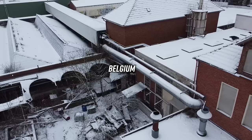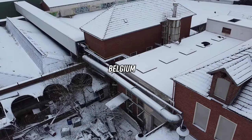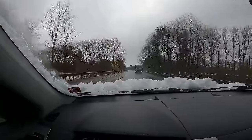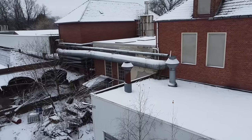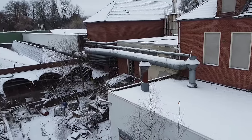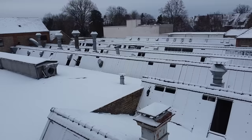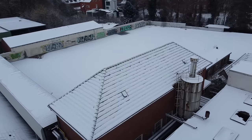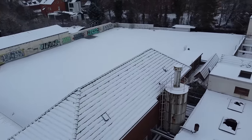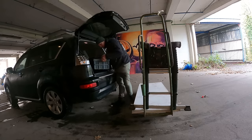Okay, let's drive to Belgium, because this is probably the only space where I can paint during this weather conditions right now. The weather forecast says it should become -4 degrees Celsius during the night, and a mix of fog, snow and maybe ice rain is awaiting us this night. So I need to paint somewhere indoors, and it is really good to have the keys of an abandoned factory for projects like this.